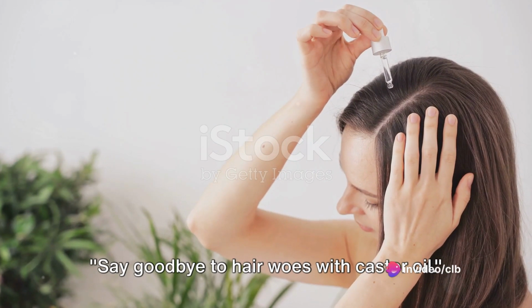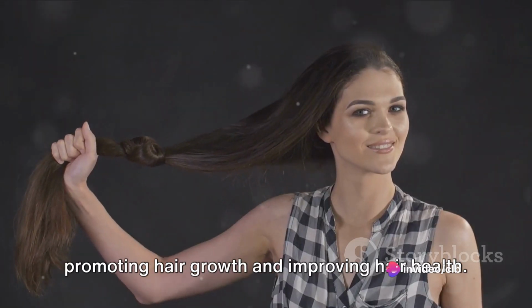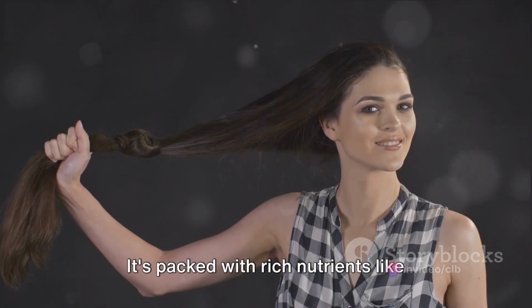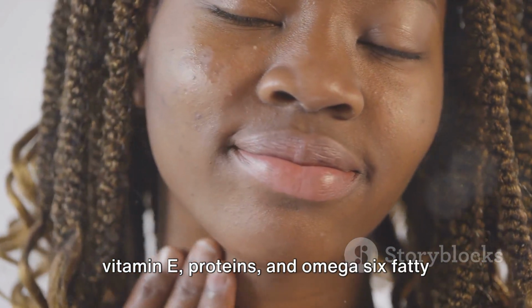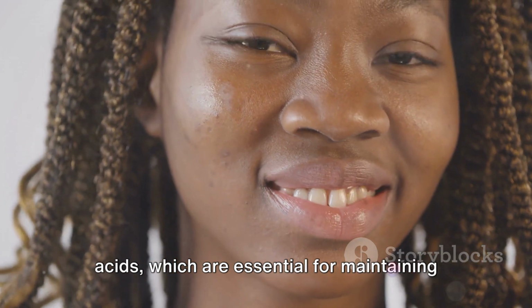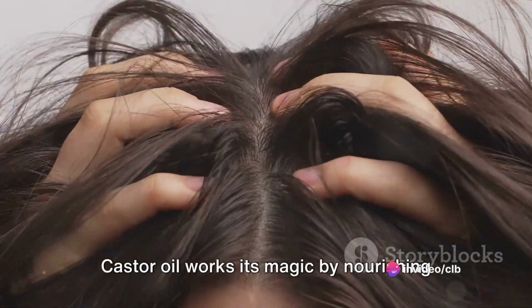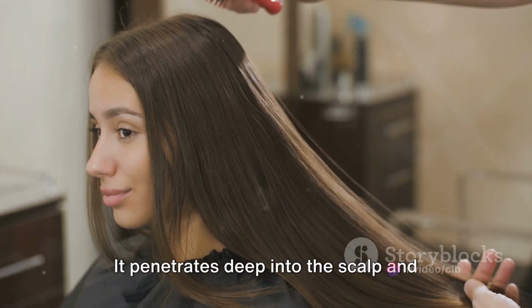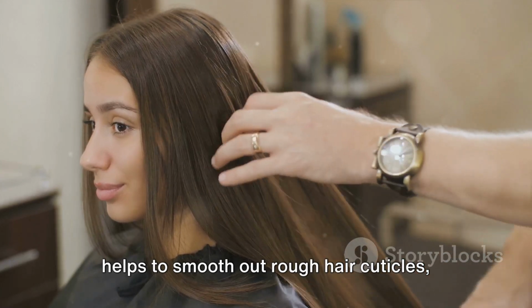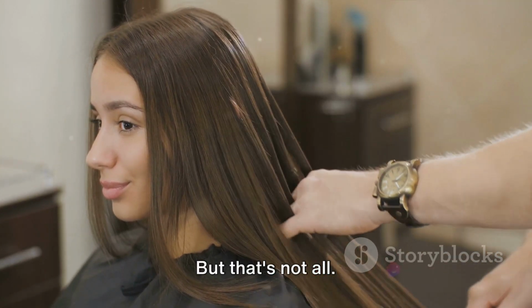Say goodbye to hair woes with castor oil. This golden elixir is a secret weapon for promoting hair growth and improving hair health. It's packed with rich nutrients like vitamin E, proteins, and omega-6 fatty acids, which are essential for maintaining a healthy scalp and hair. Castor oil works its magic by nourishing the scalp and strengthening the roots. It penetrates deep into the scalp and helps to smooth out rough hair cuticles, making your hair softer and less prone to breakage. But that's not all.